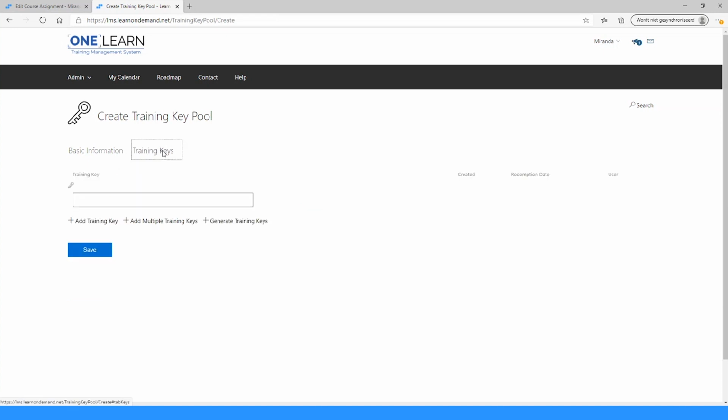Here we have the training key tab. You have several options to create keys. You can manually type in a key. They need to be unique. You can add training keys. The link opens new fields to manually add keys.